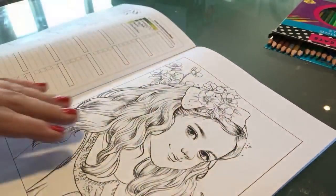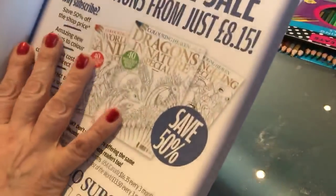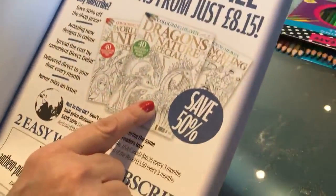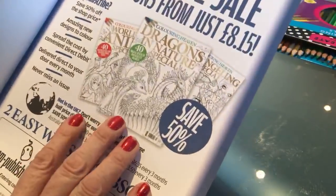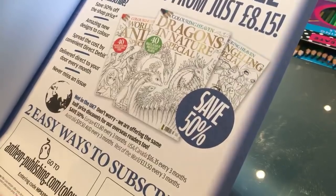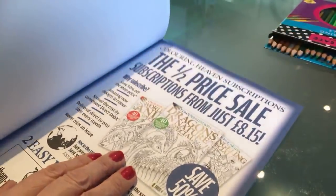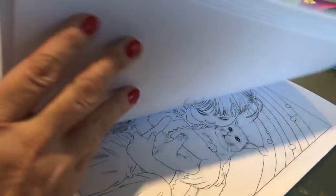So if I look on the back page, Colouring Heaven subscription, and there's dragons and girls, and I think I've got a couple of books, so there seems to be quite a few now. They've been out quite a while, and I found them at Tesco's, because again, it was the first place I bought my colouring books. So it's a lovely book. As I say, it's not the thickest paper, but it's not the thinnest.